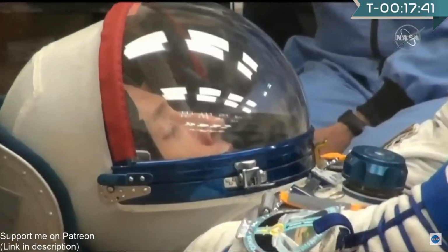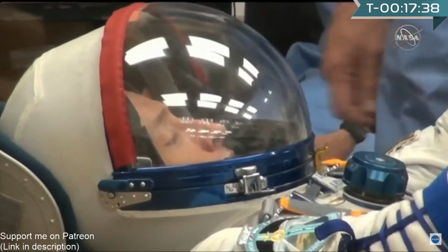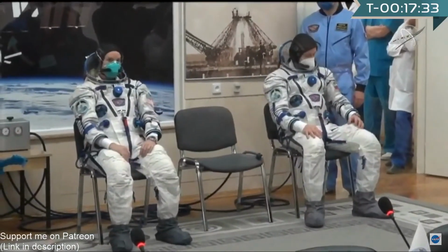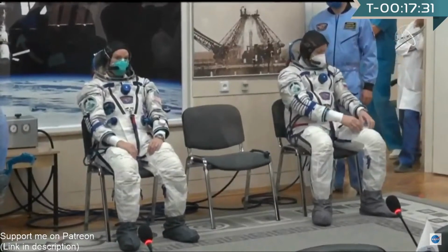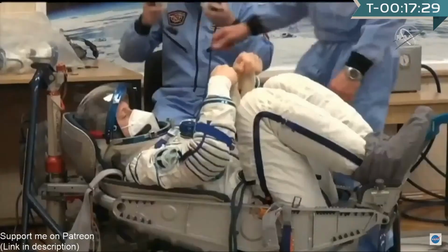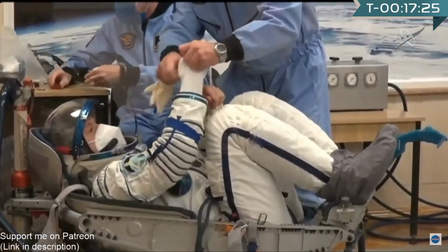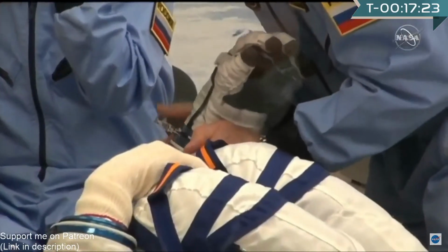These are the leak checks that occurred earlier today. The crew is also in real time going through some final leak checks, and that was actually completed just a moment ago. All good readings from those leak checks, so they should be ready to take off on time at 12:45 a.m. Central tonight.